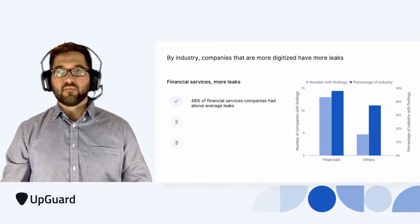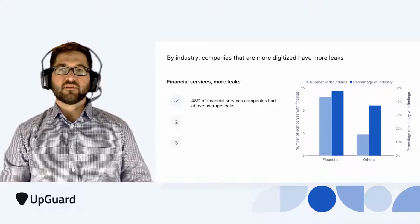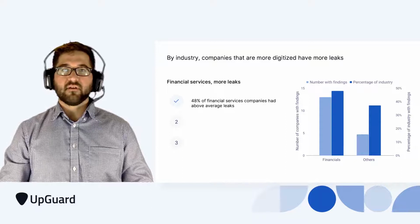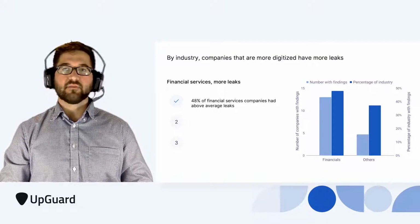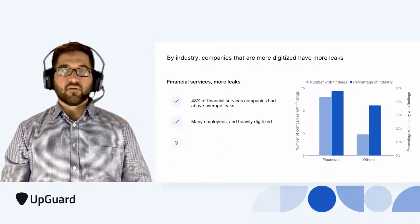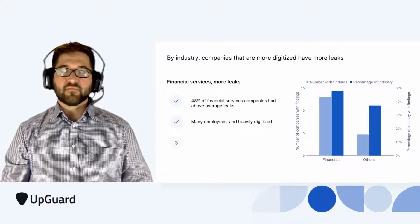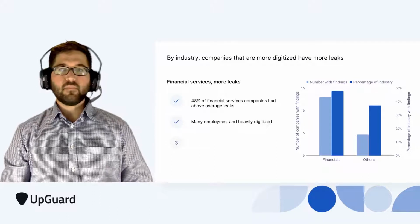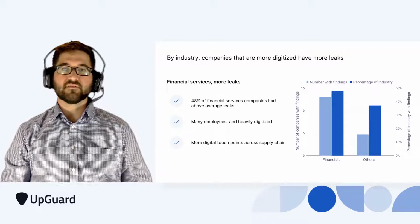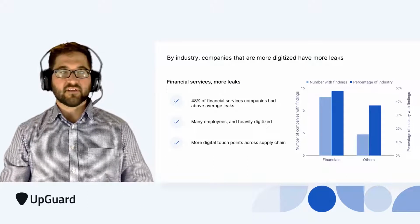It's also something that makes sense with what we've been talking about as far as the causes of data leakage. That is, these are very large companies, they have a very large number of employees, and they're also ones that have digitized very heavily. So the more we digitize, we get great things like mobile banking. It also creates an immense number of touch points for all of the systems and the credentials and the supply chain for all of those digital assets.